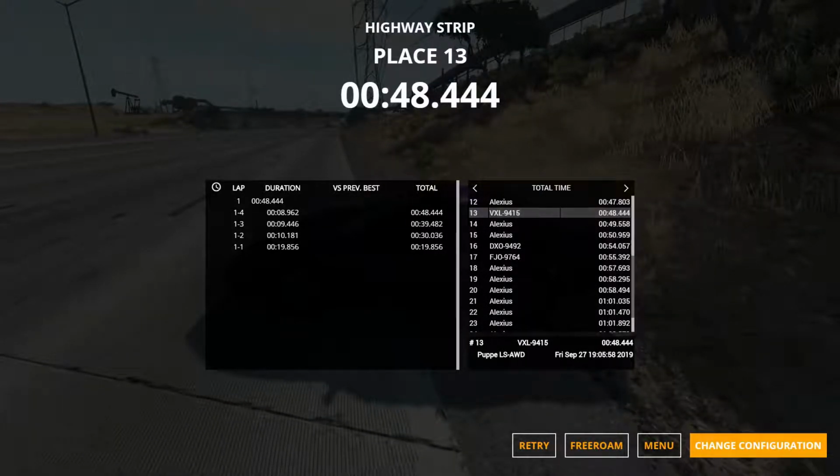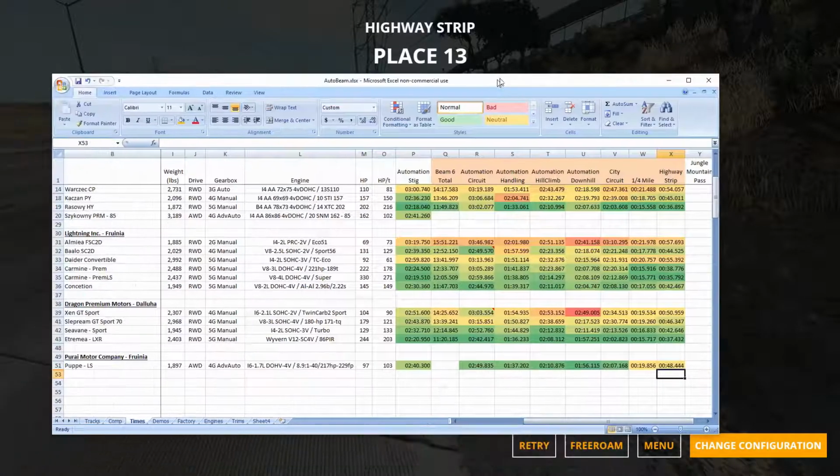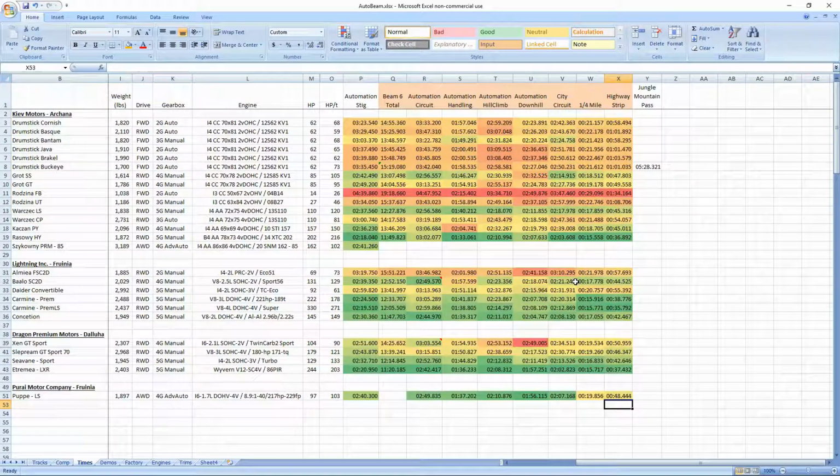19 seconds, 8.56 for the quarter. And 48444 for the highway. The full mile. And there we go.